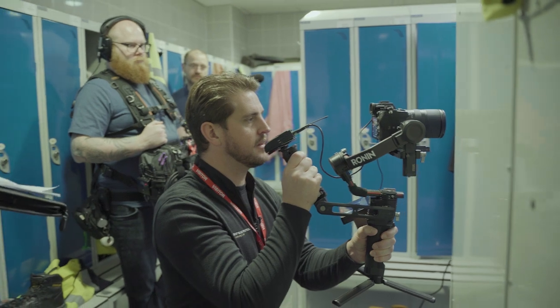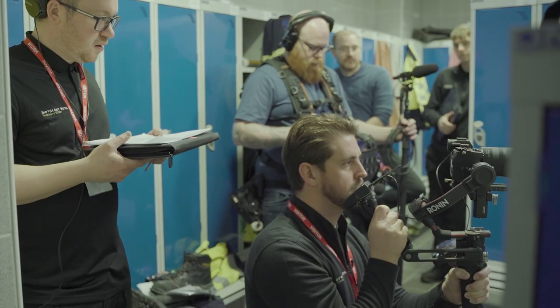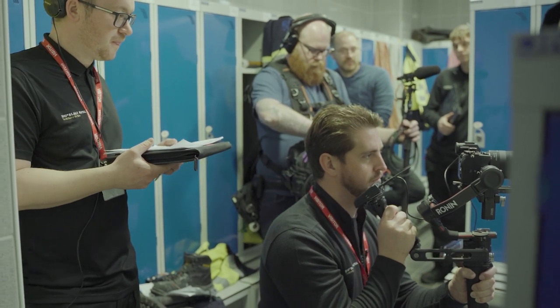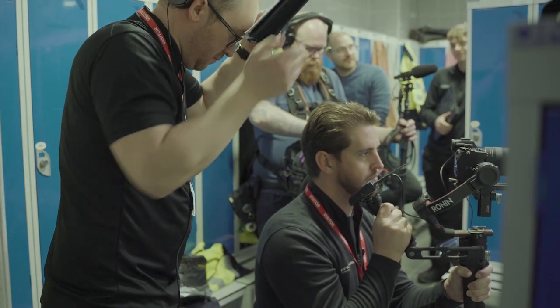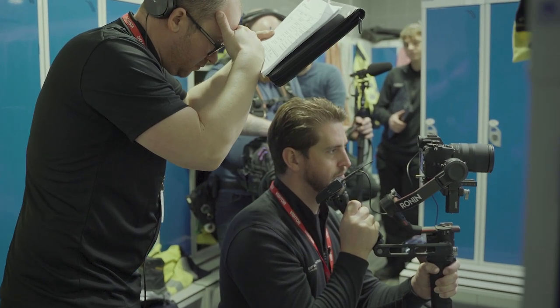See Matt in the background, he was our sound man. All the sound is recorded separately, on a different device to what the camera is on. So that's the clapperboard to help sync that up. Here's me, look, just for my script. Got some headphones so I can hear what the actors are saying. Look very official, don't you?